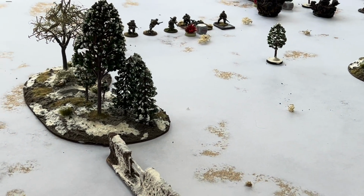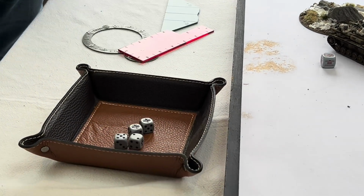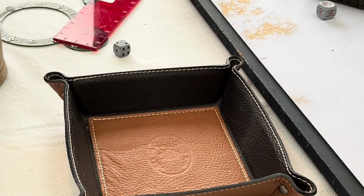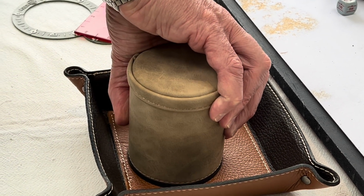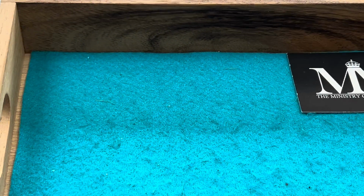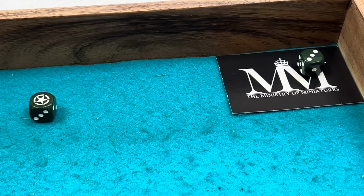Yeah, see if I can get. So 4 shots for Hitler's buzzsaw. 5. Oh, look at that. 3 hits. Only 4s, aren't they? Yep. 2 potentials, but you've got soft cover. Yes. Okay, soft cover save on a 5 or a 6. 2 6s. What? 1 6 and a 3. 1 dead and a pin.